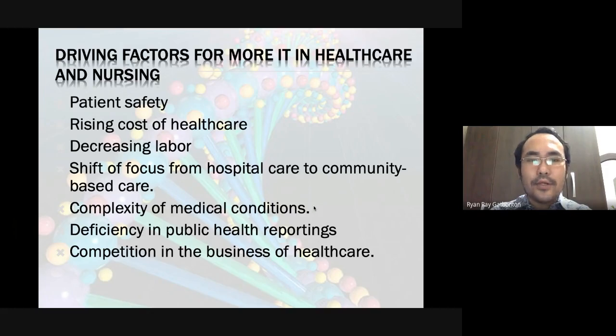Now, the downside of using information technology in healthcare is the decrease in labor. If computers and technologies are replacing the actual labor itself, it means that there's also a decrease in the labor demand for nurses. But even now, that has yet to be proven, because right now there's still demand for nurses in any part of the world.